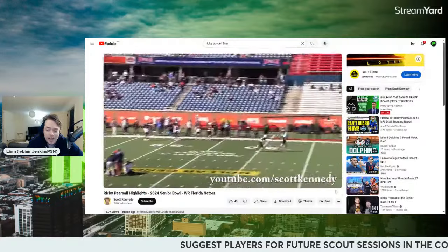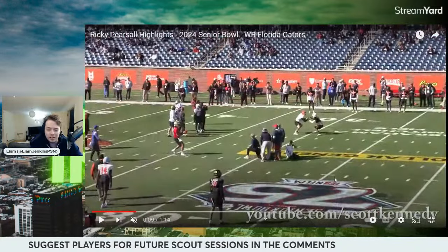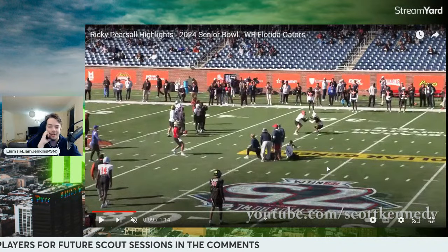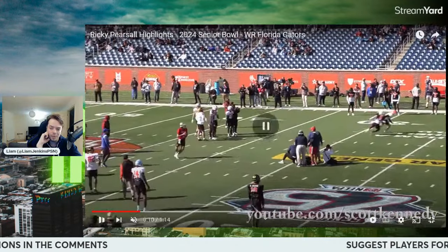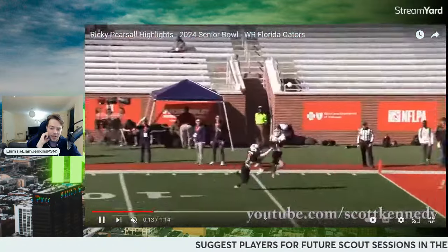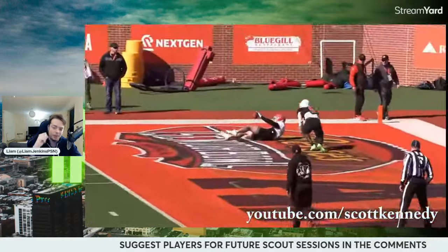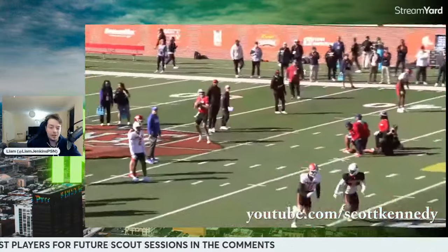Oh, okay, there we go. Right, this is what we wanted. Now, obviously, it's a senior one. It's hard to really get a gauge on who he's playing against, but active hands. Look at this momentum. Look, breezes past contact and retains that speed. Look, the corner just ain't getting near him. Tracks the ball nicely over his shoulder. This is good. There's not a lot to dislike.